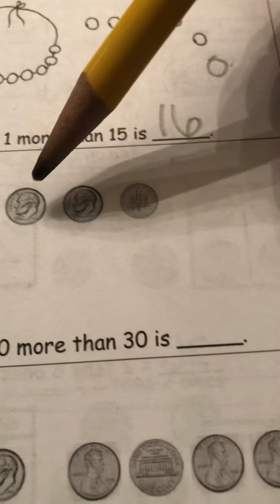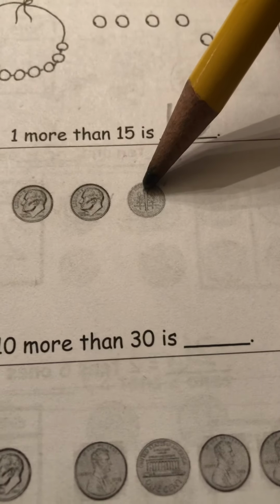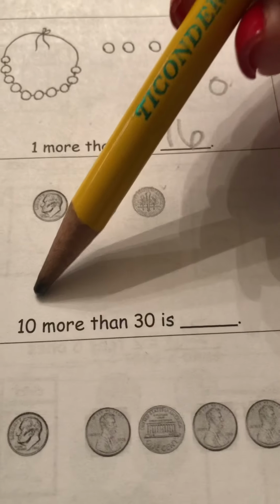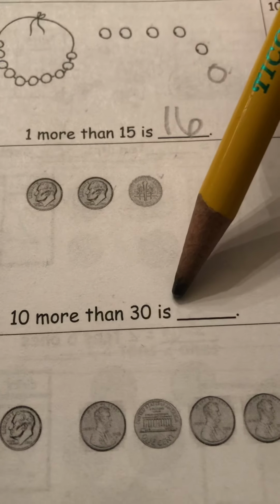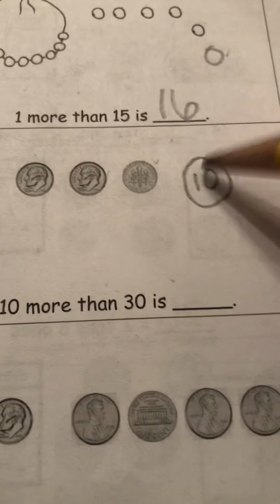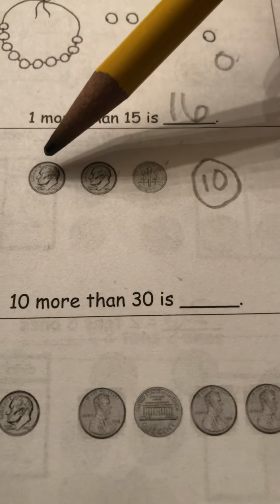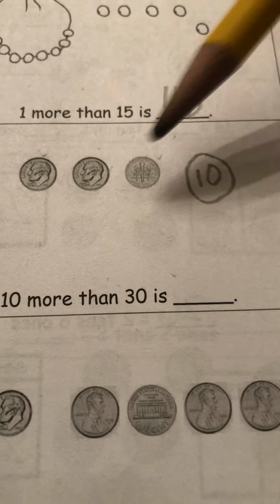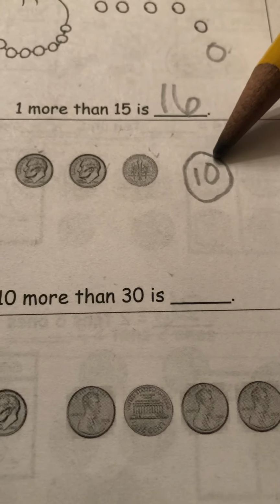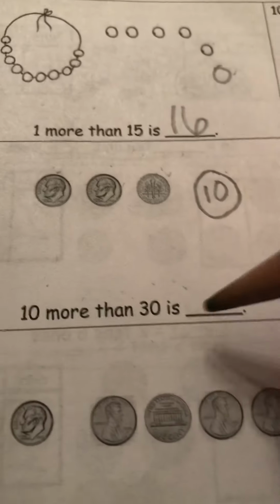This time we have 1, 2, 3 dimes, so we count them 10, 20, 30, and it says 10 more than 30 is. So we need to add a dime, and I'm going to put a 10 cents there so we know it's a dime. And now we're going to count them again. 10, 20, 30, 40. 10 more than 30 is 40. Good job.